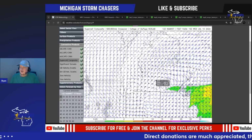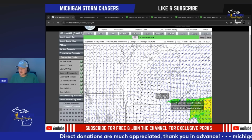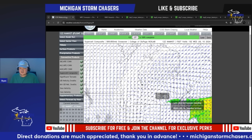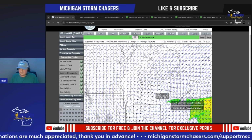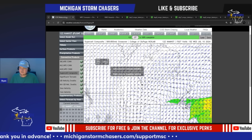All right, with that being said, we'll have updates if anything changes. And again, your main concern tomorrow would be gusty, perhaps damaging winds, and a few brief weak tornadoes would become a concern, just given a lot of wind shear in place.